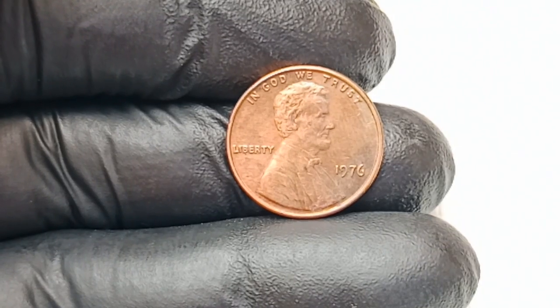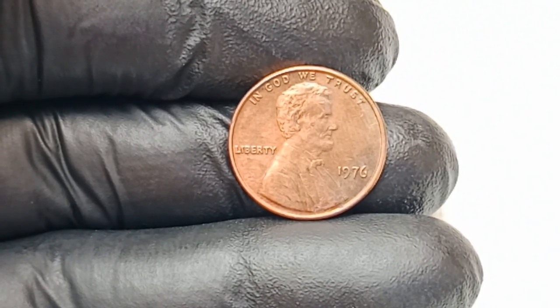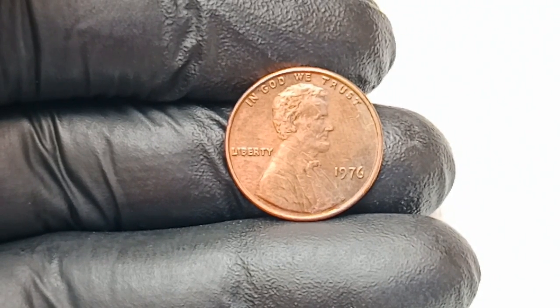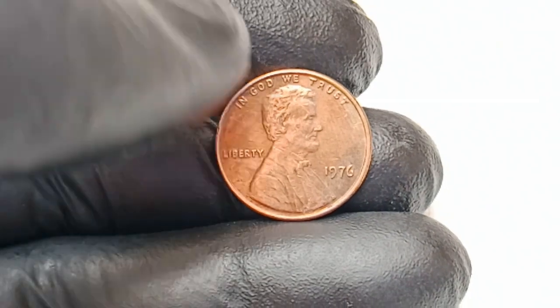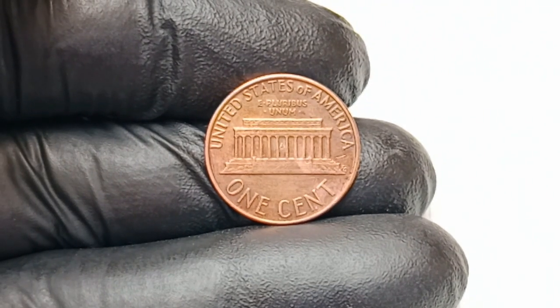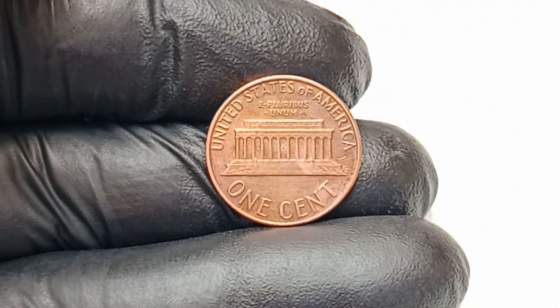As millions of 1976 1-cent coins entered circulation, the enthusiasm of collectors and the general public spurred interest in all things bicentennial. The nostalgia surrounding that era, combined with the production of specific commemorative coins, influenced a broader cultural appreciation for currency and the value of collecting.